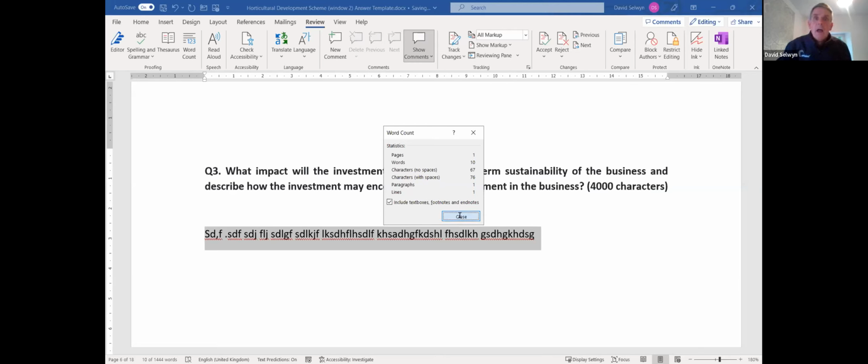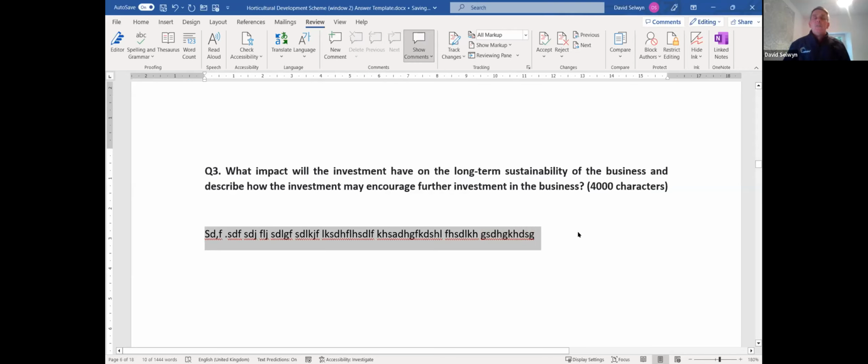Just on that, 4,000 characters: if you're using Calibri font size 11, for instance, a full page of writing is roughly between 3,000 and 3,500 words, probably. If you put lots of bullet points in, then it's probably going to be less. If you increase the font size, then obviously it's going to be less. And if you don't have any punctuation or paragraphs, it's obviously going to be less. But just to give you an idea, if you think about writing between 1 and 1.5 pages per 4,000 characters question, then you're not going to be far off. Just because it's got 4,000 characters doesn't mean you have to write 4,000 characters.